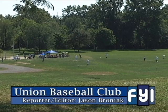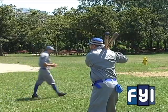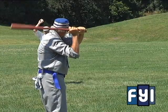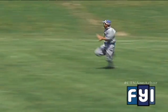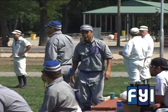The Union Baseball Club of Dexter is not your ordinary baseball team. They throw a unique twist on America's pastime. We strive to put on what we believe is an accurate display of how they would have played baseball in the 19th century, when the 1860s is about when the game was becoming an organized game played by adults. Prior to that, it was played by children. So we're kind of recreating the origins of baseball when it was becoming popular.